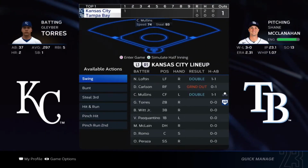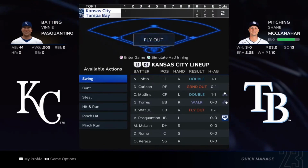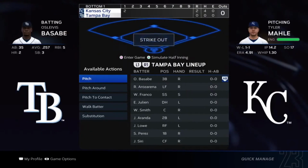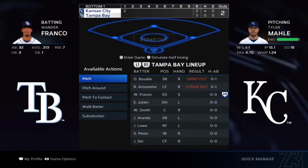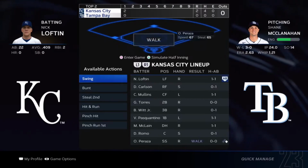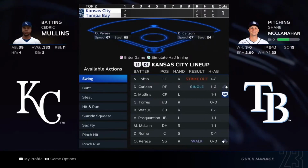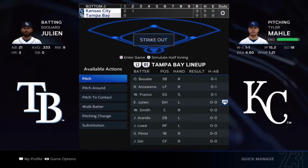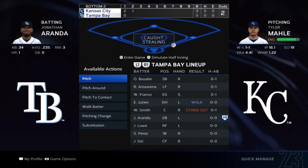You see we are facing Shane McClanahan and off to a hot start. Couple of doubles in the first inning and more runs. More runs. Give me more. Ooh, only settled for the 2, but hey, that's a good start for us. Tyler Mahle works a quick bottom half of the first inning, and we are looking good. And hey, trying to add some more. Gleyber Torres with the sac fly, but not able to do much beyond that.